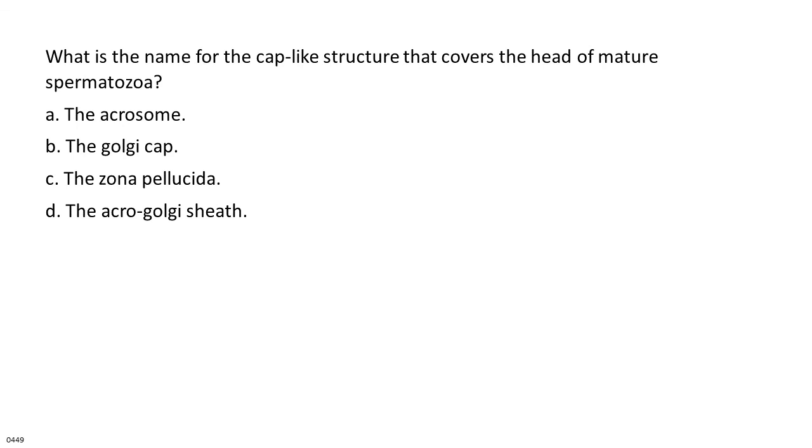What is the name for the cap-like structure that covers the head of mature spermatozoa? A. The acrosome. B. The Golgi cap. C. The zona pellucida. D. The acrogolgi sheath.